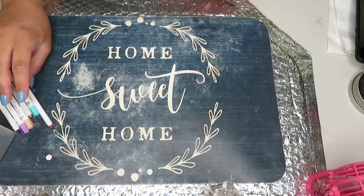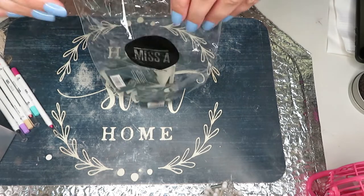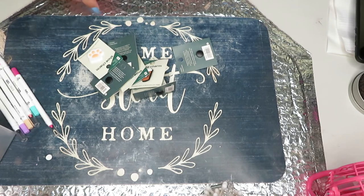So getting into the last few things that I purchased from Shopmissa, I am very much into my Crocs at this moment, and so I've been decorating them with Shopmissa's shoe charms. I'm actually going to take my pair of Crocs off real quick and show them to you guys because these are all Shopmissa shoe charms.